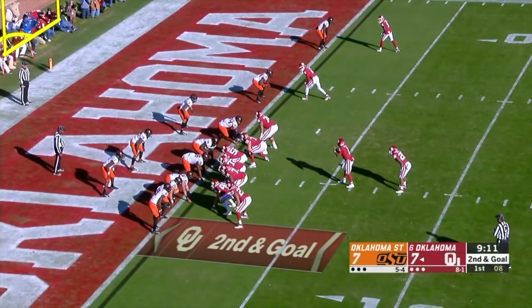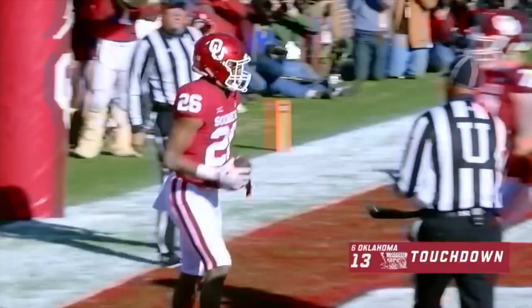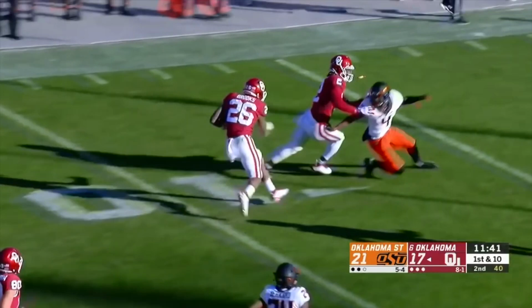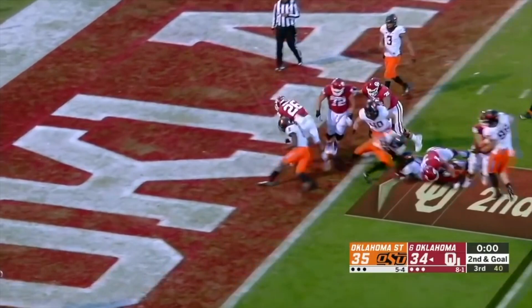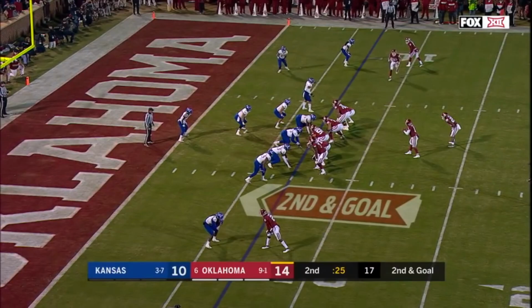Second and goal inside the one. Kennedy Brooks making it look easy. Kennedy Brooks breaking through people. Here's Brooks to the outside for the touchdown. Goal from the five. Zeros on the clock. They're going to want to play it. And the touchdown. Kennedy Brooks for the score. And Oklahoma back on top. To the bottom of your screen.